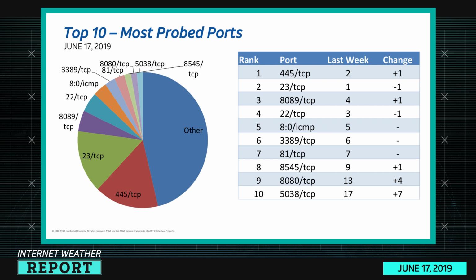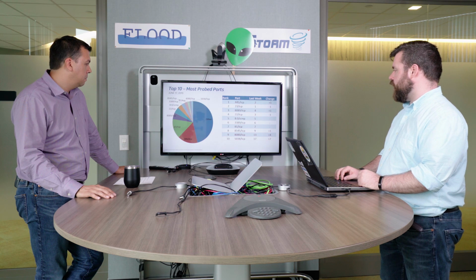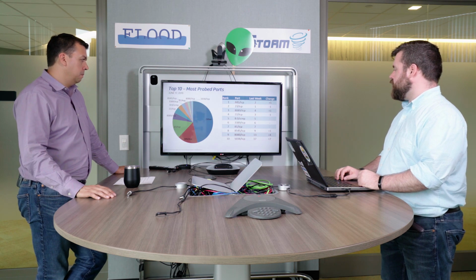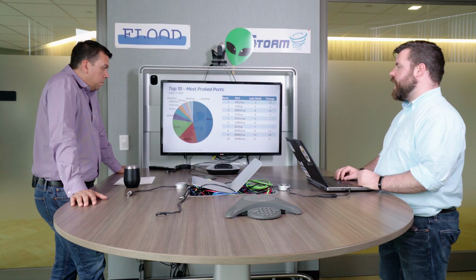8089, I think we are attributing to Splunk, but there's a lot of different web ports it could possibly be. 22 TCP is after that, that's SSH. 80 ICMP is ping. 3389 is remote desktop protocol. 81 TCP is another web port. 8545 is the Ethereum GF daemon. 8080 is another web port, and 5038 is actually the Asterisk AMI. It's like the administration interface for an Asterisk PBX, which is interesting.